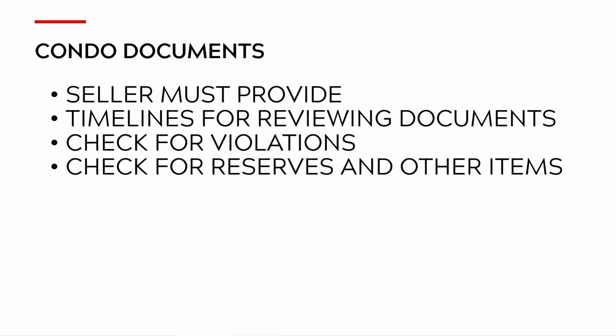Master's insurance policy. Not having adequate coverage for the community for all the dwellings is a common thing that could happen. That could basically kill your deal if there's not enough money there to cover it. You want to make sure it has enough coverage, because if something happens, you want to make sure it's covered.